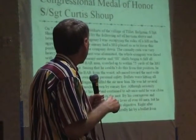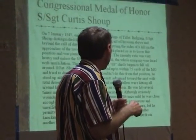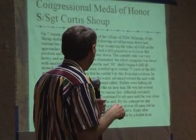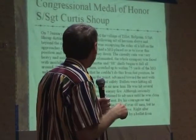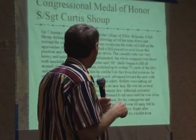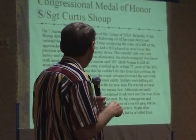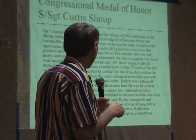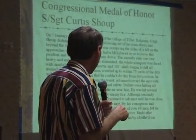Company I was occupying the sides of the hill on the approaches of the town. The enemy had a machine gun placed so as to cover this position and was pinning the company down. The casualty rate was very heavy, and unless the machine gun nest was eliminated, the whole company was faced with annihilation. Then enemy mortars and 88 shells began to fall all around. Staff Sergeant Shute, a BAR man, crawled up to within 75 yards of the machine gun and tried to destroy it. Seeing that he couldn't do this from the position, he stood up and, firing the BAR from the waist, advanced towards the nest with total disregard of his own life and personal safety.